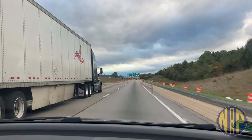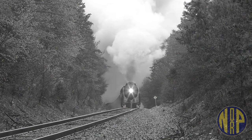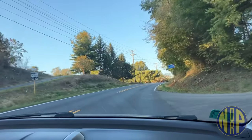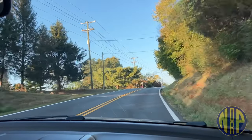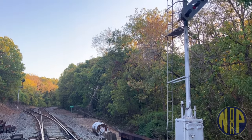It's October 15th, 2023, and after a successful day of chasing Norfolk and Western 611 in the Shenandoah Valley of Virginia, we prepared to start heading for home. With a specific course of action in mind, we begin working our way north through the remainder of Old Dominion. We eventually wind up outside Luray, Virginia, on the Norfolk Southern Roanoke District.